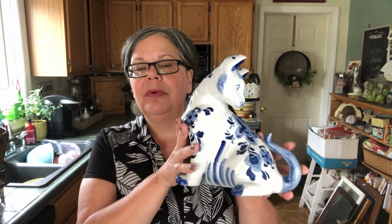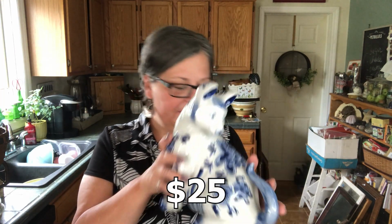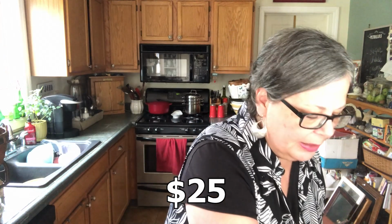Cats are not my favorite, but a lot of people love them and they buy cat things. Same with dogs. This actually has a price tag from Yankee Candle, $22.99. I think I will price him probably at about $25 in my antique booth.